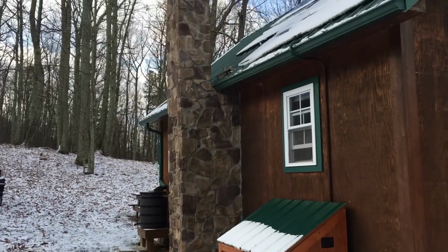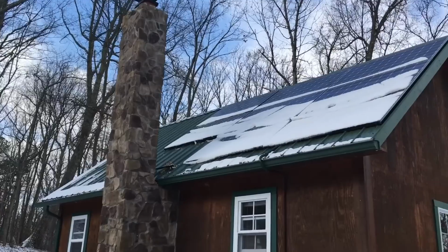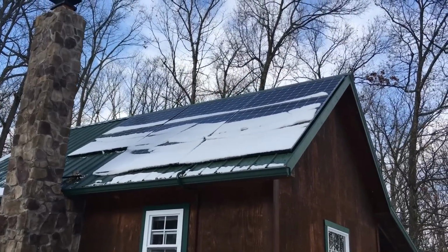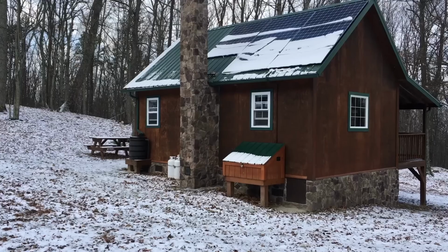And there's the big stone chimney. And oh yeah, the solar panels, you can see the sun, that little bit of sunlight we had, it's already melted off, some of it.